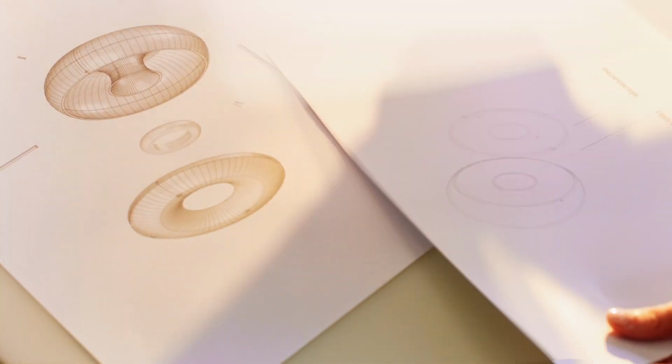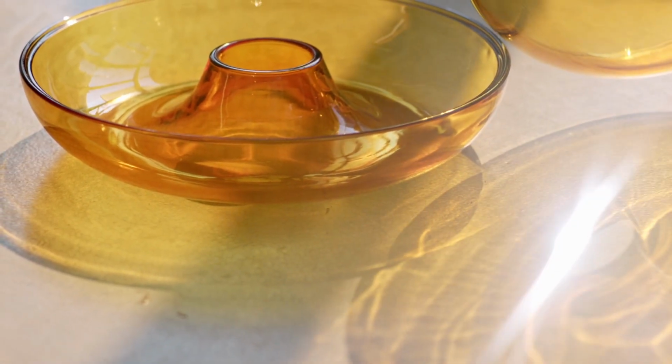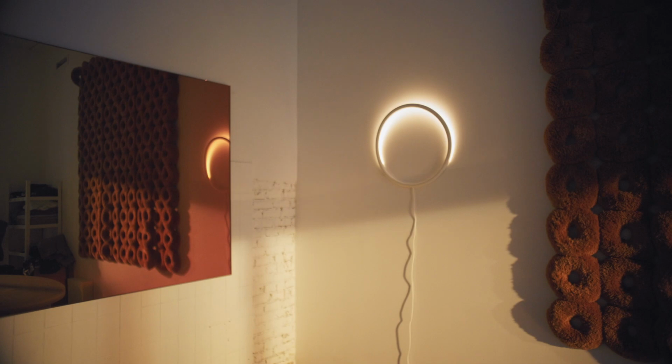The donut shape for me is just this perfect finite shape. And then when you make that translucent, there is a lot of layers to work with. The beauty of VARMBLIXT moves IKEA democratic design one step forward.